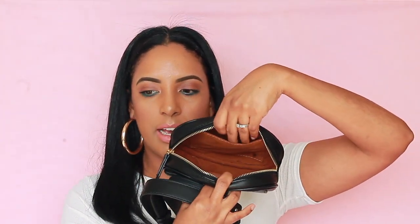So inside, when you get it, comes the strap that you put on to wear as the belt bag, and then inside it's got this suede material. It has a little pocket here if you want to put something small, and then it also has a zip pocket here. So I really love this bag, and it was super cheap for something that's such good quality.